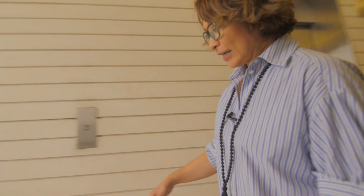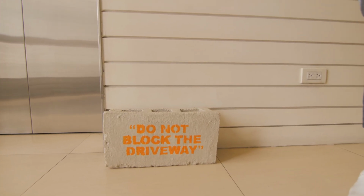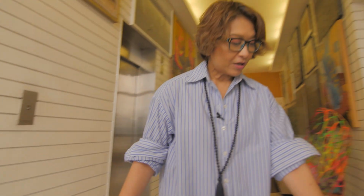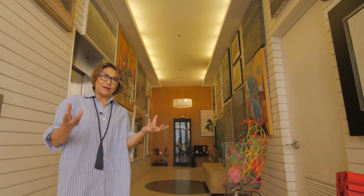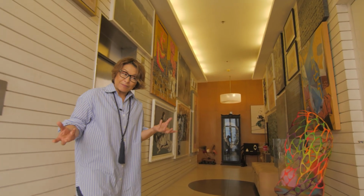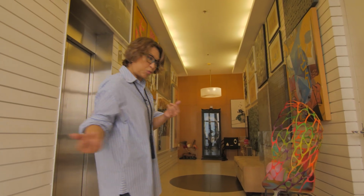Gustong-gusto ko to kasi do not block the driveway. Wala namang driveway, pero tapos nakalagay dyan Supreme. So it's a play on yung mga naging tatak na mga famous labels, tas linagay sa hollow blocks. I like the wit of it.